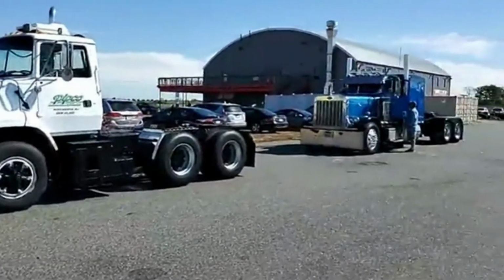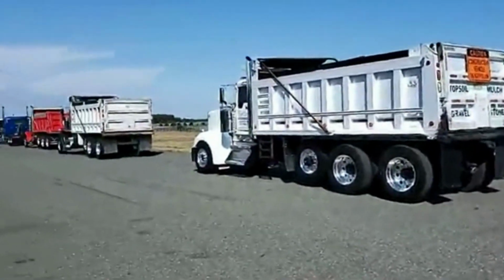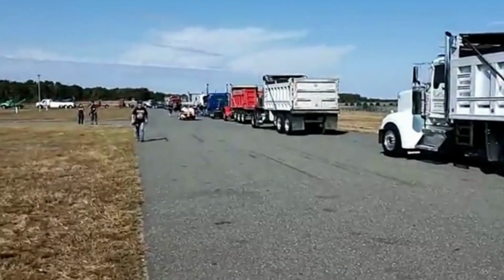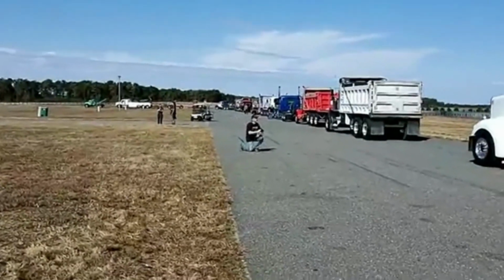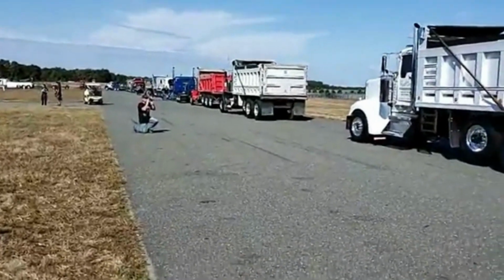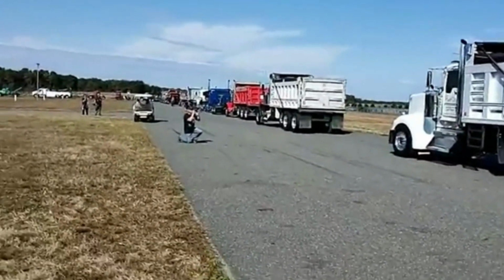Once again, Millville Motorsports Raceway, Millville, New Jersey. South Jersey Motorsports Raceway. So, once again, this is a road course track. This is not an oval, road course track.